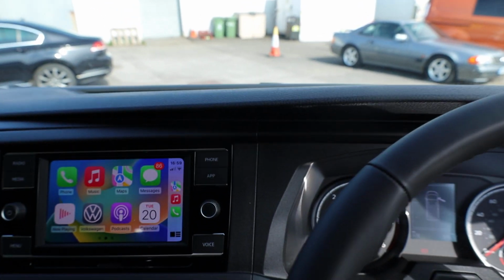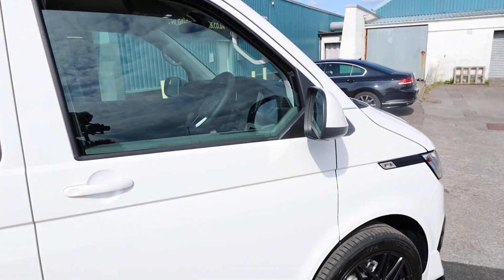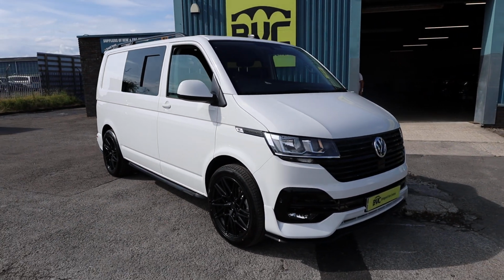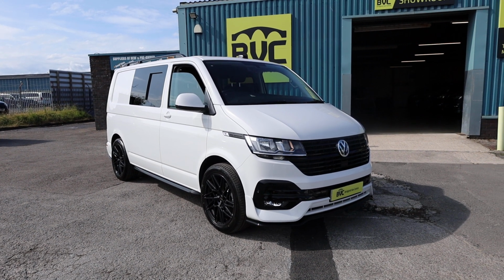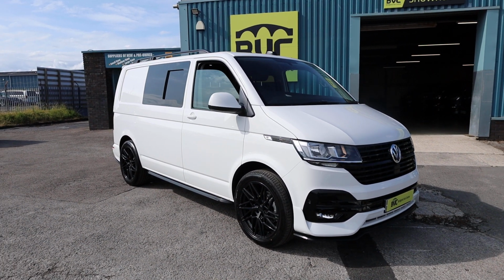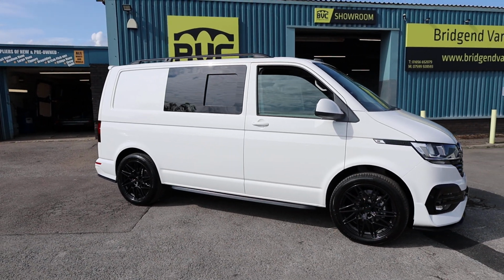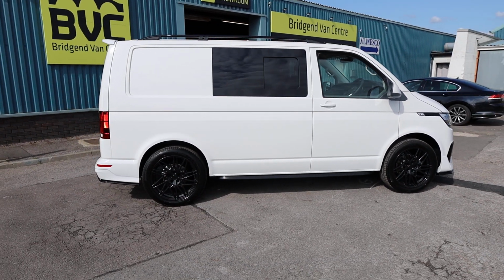So just to summarise this vehicle then, it is a 2023 registered on a 23 plate Volkswagen Transporter. It's the T6.1 T28, so 2.8 tonnes gross vehicle weight. It's got the 2-litre Euro 6 diesel engine producing 150 brake horsepower. Short wheelbase Highline with that fantastic Kombi conversion in the back.